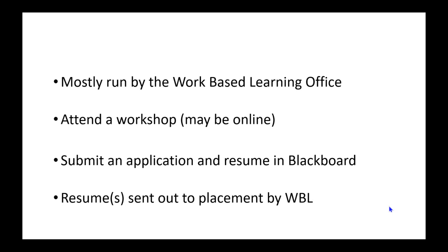And each department is going to have a different experience, but the work is centralized at the work-based learning office on the main campus. In order to apply for work-based learning, you first have to start by attending an informational workshop with the work-based learning office.